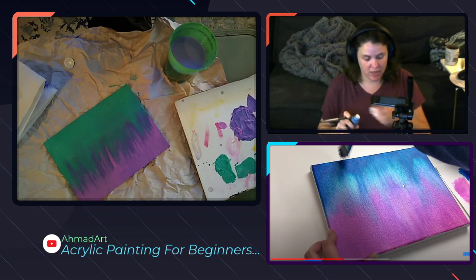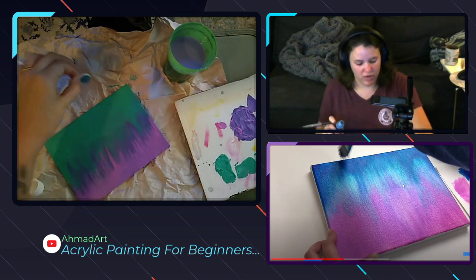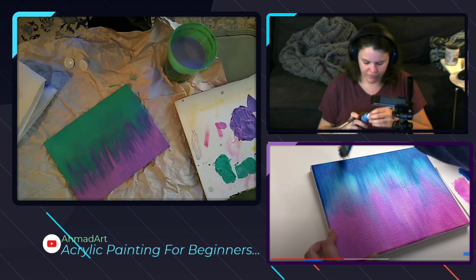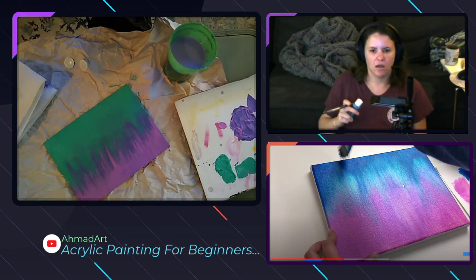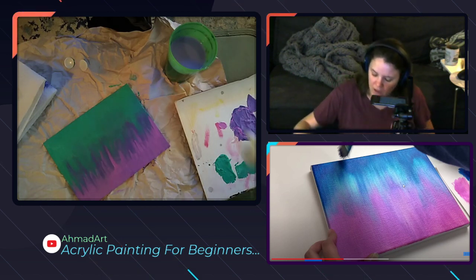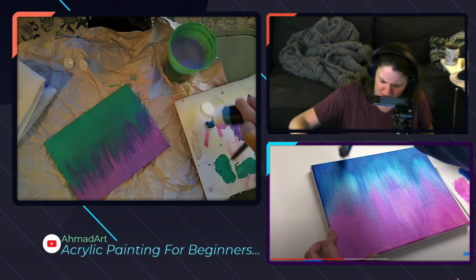These are semi-new paints. They're semi-new in that I bought them sort of towards the beginning of quarantine. Ooh, this is really green. Well, it'll do. I probably should have used this instead of this turquoise. Yeah, I bought them at the beginning of quarantine, but they are new because I only started using them a couple weeks ago.